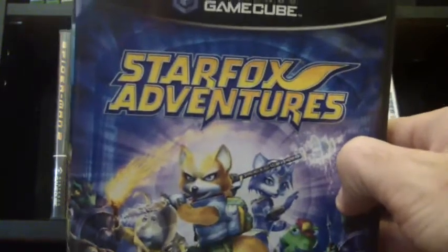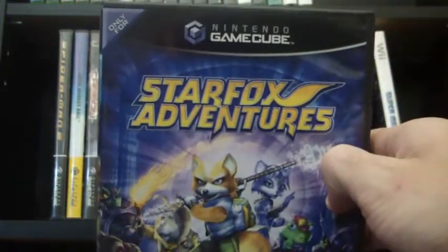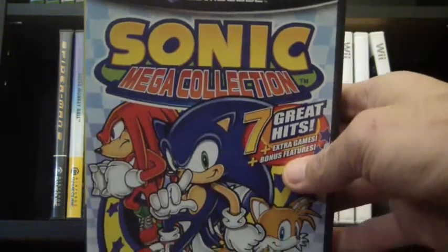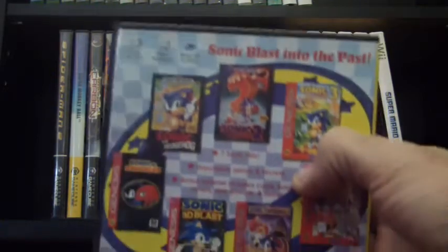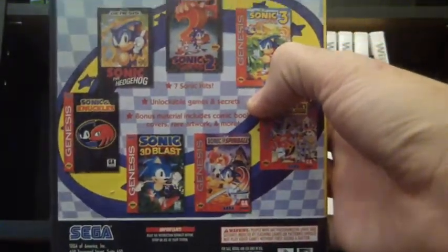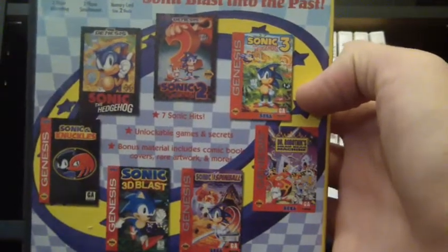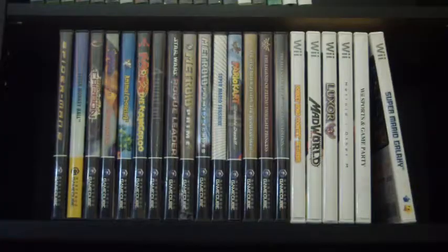Star Fox Adventures for the GameCube. Sonic Mega Collection. It's all the Sonic games for the Genesis: 1, 2, 3, Sonic and Knuckles, 3D Blast, Dr. Robotnik's Mean Bean Machine, or whatever it's called, and Sonic Spinball. So that was a pretty good find.